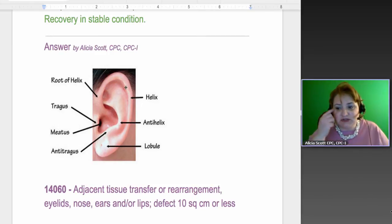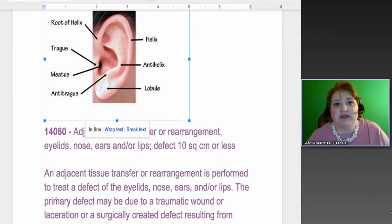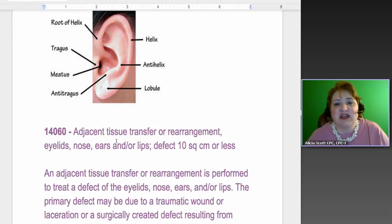They usually do this around the face, where they're trying to cover up the wound that they created, this big hole. So this is the code probably that was used, 14060, adjacent tissue transfer or rearrangement. That's what they did. Eyelid, nose, ear. So you need to know the body part. So this was a rearrangement of the ear. The defect was 10 square centimeters or less. Okay.